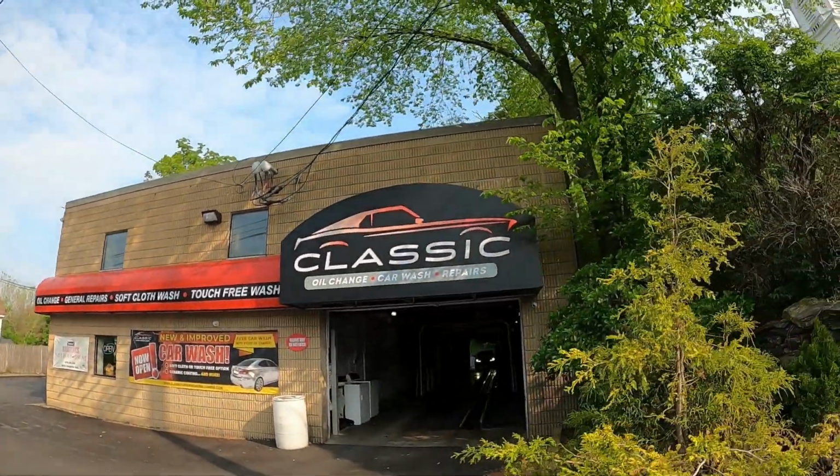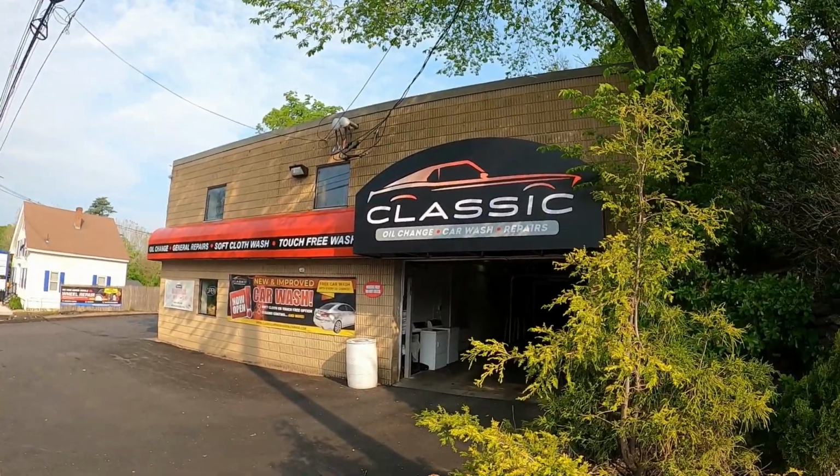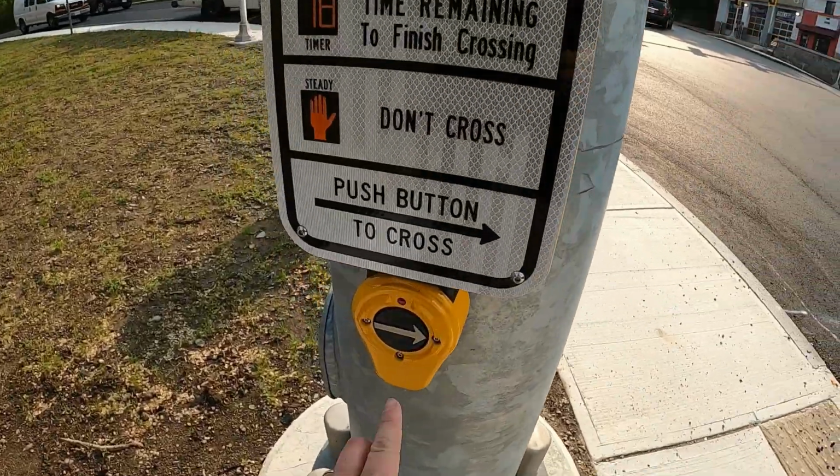Lovely morning for a train ride, except I'm actually not going on one in this video. Welcome to Classic Oil Change, Car Wash and Repairs, the latter of which is what my car is in for today because it needs a new resistor for the blower for the AC. But the location of this place is very convenient indeed, and I will show you why and indeed where I'm going any moment. But first, wait.